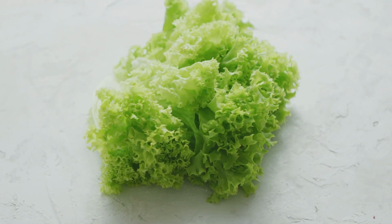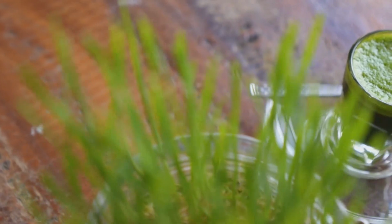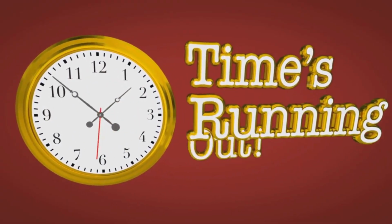Iceberg lettuce is famously light in color and high in water content. Celery has a nice green hue, for sure. But then there's wheatgrass, which is known for its incredibly intense, deep green color, often consumed as a concentrated shot. The clock is winding down. Have you made your choice? Iceberg lettuce, celery, or the vibrant wheatgrass? Lock it in. And time.